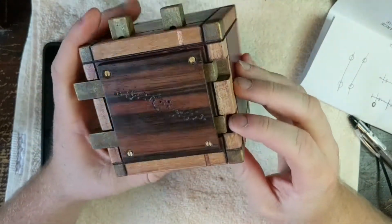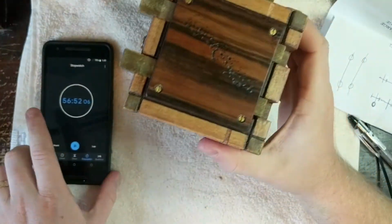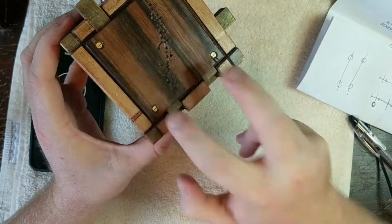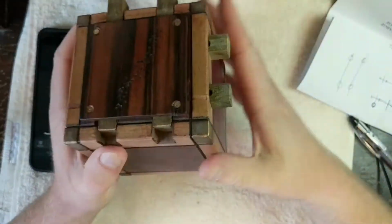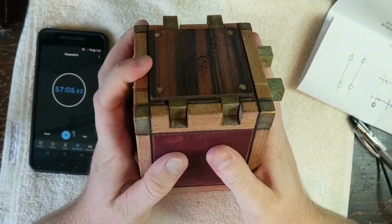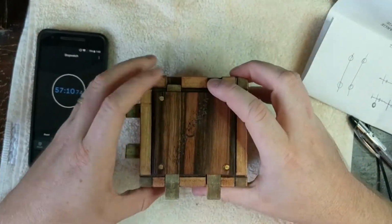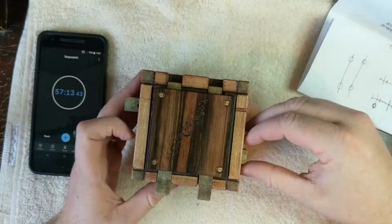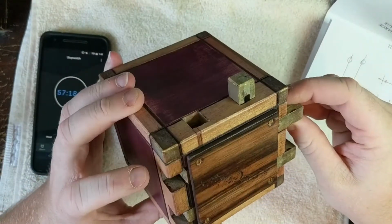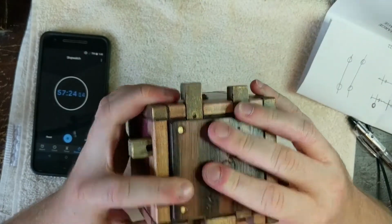And it looks like these two sliders here are what are preventing this wood from sliding upwards. So the goal, I think, is to get these two that way, and then this piece of wood will slide up. Okay, so let's see what we can do to actually make that happen. Okay, there we go. So this one's out, or what I'm hoping is out.